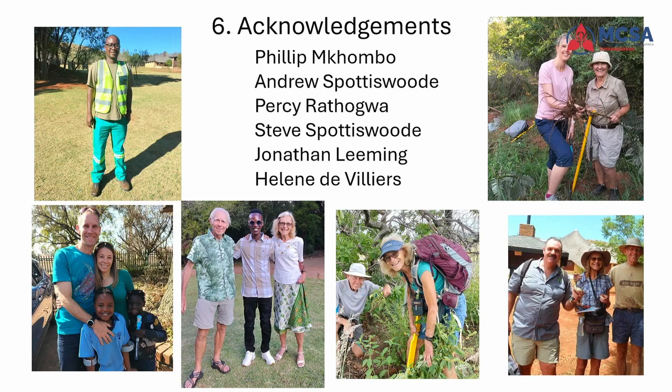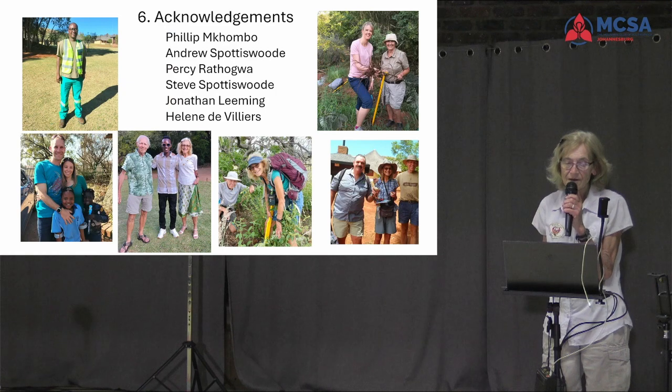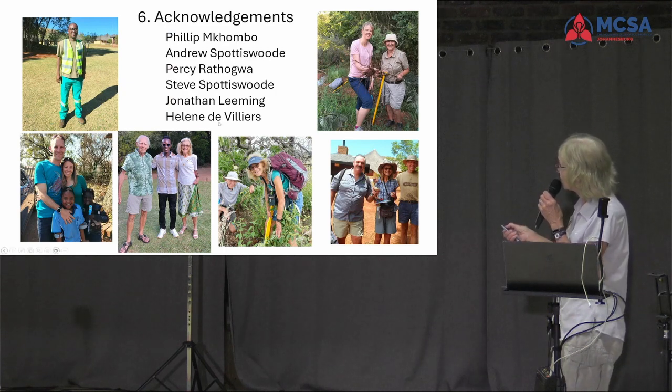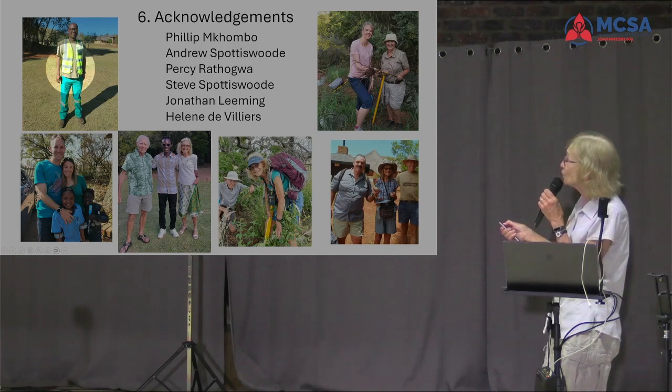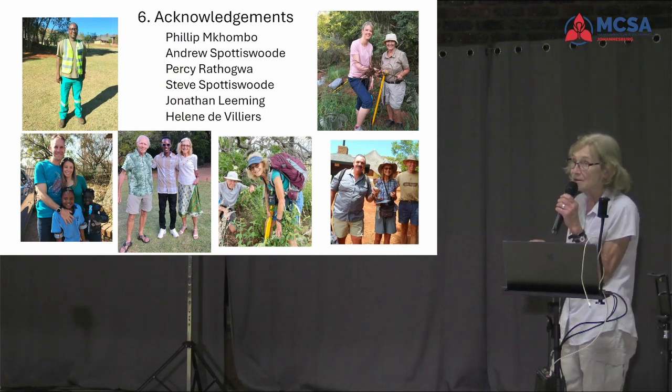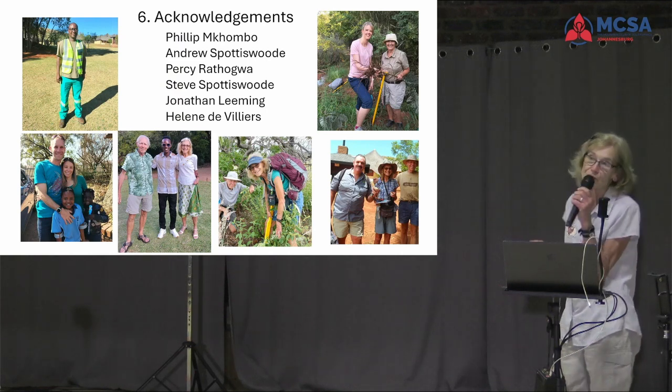Now I have to give acknowledgements to the various people who allowed us to do the work in Kloofendal. Philip Mkombo is the manager. I was hoping he would be here tonight. He's actually a new Mountain Club member. We took him to Magaliesberg about 3 weeks ago, and he was so impressed that he became a member about a week later. So you might see him as a green scorpion. He's useful that way too. So he's been very supportive of us once he got to know us.